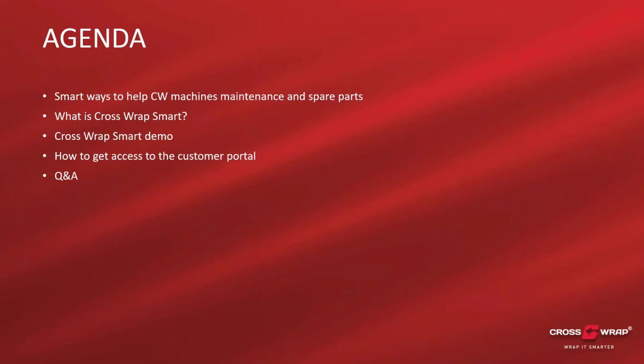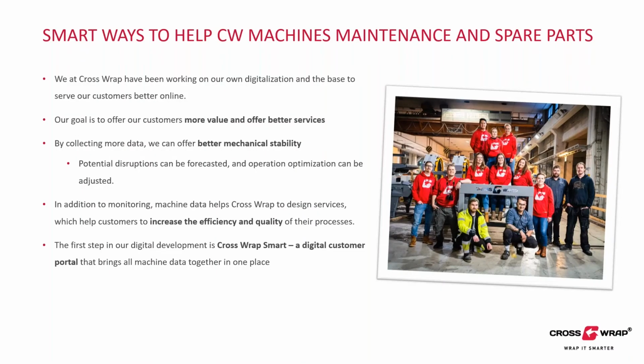So after the demo, we'll show how you, if you're our customer already, can register to the customer portal. And then in the end, we'll have good time for questions as well. So if you have any questions, you can send them in the questions box and we'll go through them in the end. So all the questions are welcome here. Good. Let's get started then.